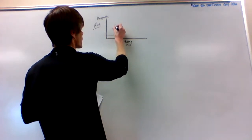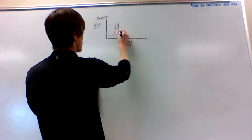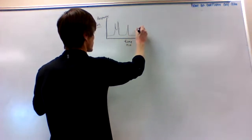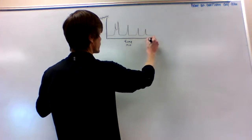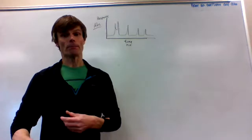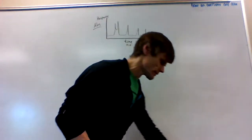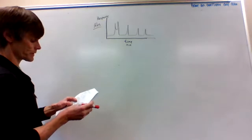There's one peak, and there's another, and another, and then we get another, and then another. So we have 5 components. We can separate mixtures that have a lot in them. I'm sorry, this one has 5 peaks, so we have five substances in here.